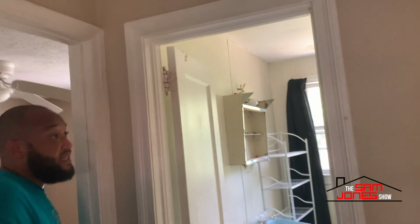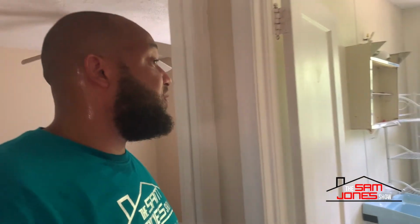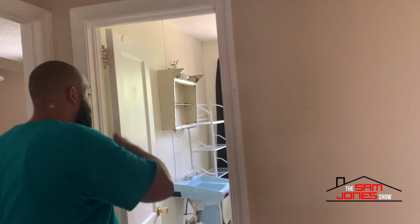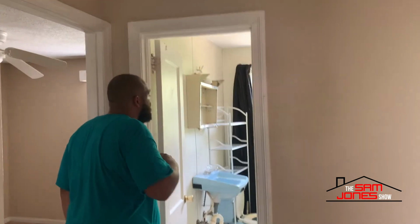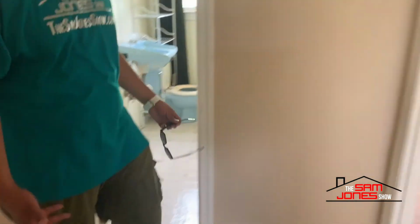This bathroom isn't very big at all, but yeah, we're gonna go in and pretty much do a full gut of the bathroom. New toilet, new tub, new sink, new window. Basically, we're gonna tile this bathroom up from the floor to the ceiling. It's gonna look really good when it's done.